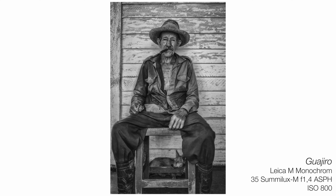Anyway, I just love this fella as a person because I was able to meet him and speak with him, and we had a very enjoyable conversation. Myself, this gentleman, his wife, and his son who runs the tobacco farm where he was pictured. I love this photograph, and I just love the lines in his face. I love what he was wearing.